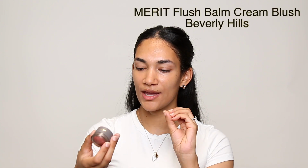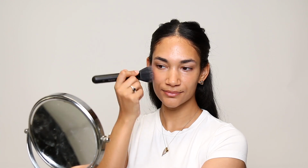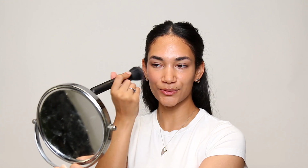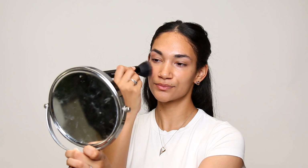Then I'm going to go ahead and apply some of their blush in the color Beverly Hills. And the good thing about this is that it's multi-use, so you can apply it on your cheeks as a blush. You can also apply some on your eyelid if you want for some color, and also on your lips. But I just like to use it on the cheeks.